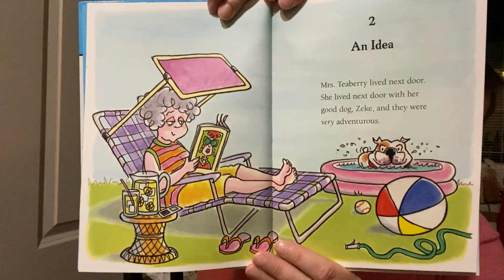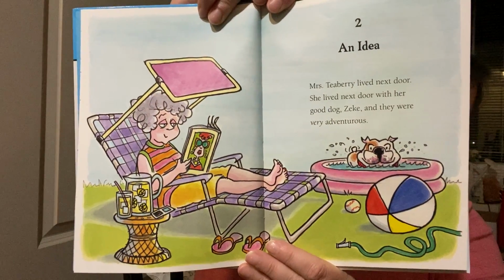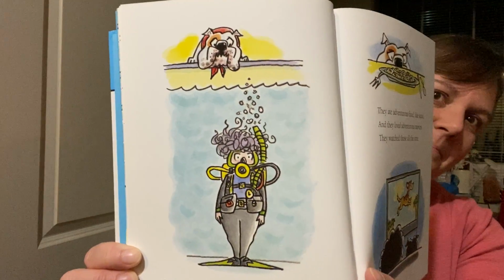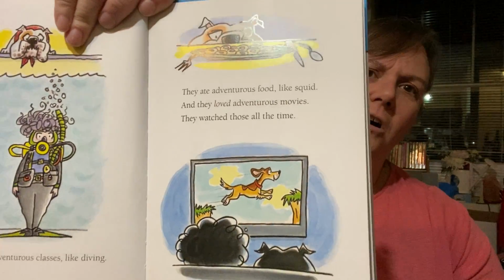Chapter 2, An Idea. Mrs. Teaberry lived next door. She lived next door with her good dog Zeke, and they were very adventurous. They took adventurous classes, like diving. They ate adventurous food, like squid, and they loved adventurous movies. They watched those all the time.